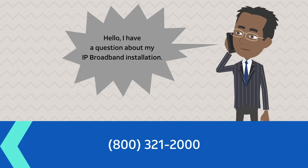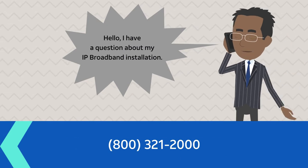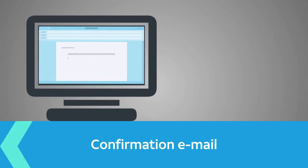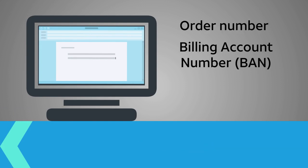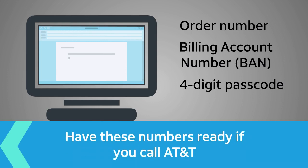First, know that you can contact AT&T with any questions as we proceed toward the installation. You will have received a confirmation email that provides your order number and billing account number or BAN, as well as the 4-digit passcode you gave your AT&T representative when you purchased the service. Please have those numbers ready for the AT&T associate if you call us for any reason. It will help us to quickly answer your questions.